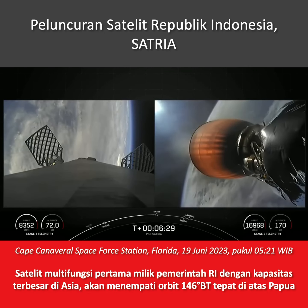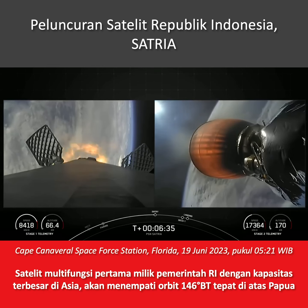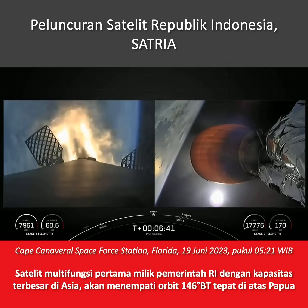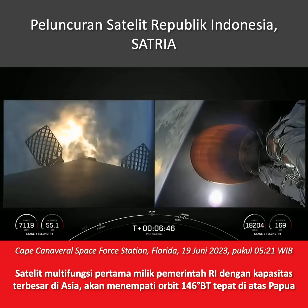Stage 1 entry burn startup. You can see that 3 of those engines have now relit, engines 1, 5, and 9, for the entry burn. It's about 20 seconds for this burn.